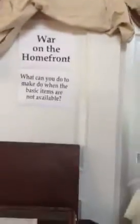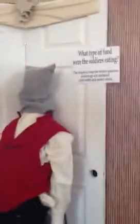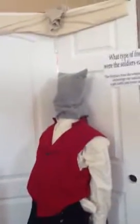And then this little section is talking about war on the home front, like what they had to do to improvise with things they didn't have anymore because it was war. And this is one of the dresses that was donated for the exhibit. Super pretty, right? Actually, I think that was a wedding dress. I want to say somebody told me it was a wedding dress. This section is going to talk about the different foods that the soldiers ate during the war. Just oysters or scallops or pretty much whatever they could find.